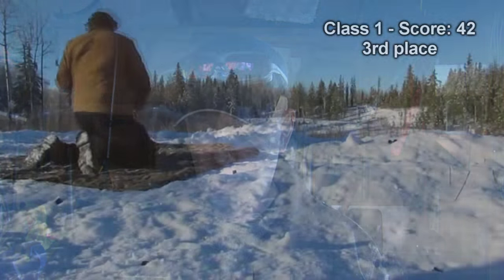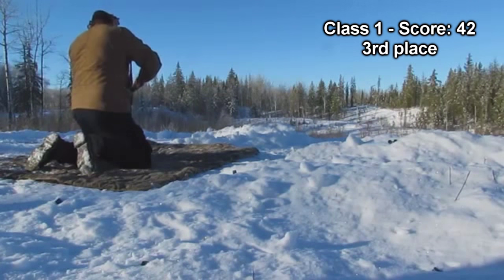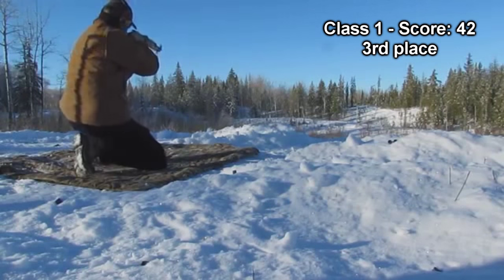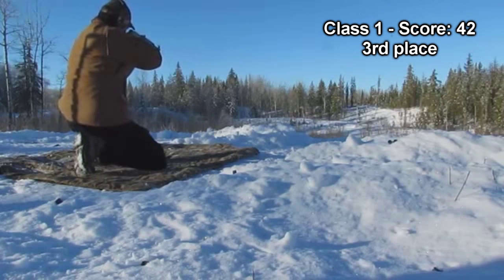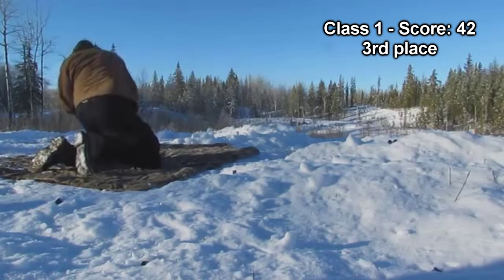Third place went to Cone Skid Cone, with an SKS. He actually got one hit on his target less than Sky Noob, but he did it faster. So he got 5 out of 20 hits, did it in 60 seconds for a total score of 42. Only 3 points in between Sky Noob and Cone Skid Cone.